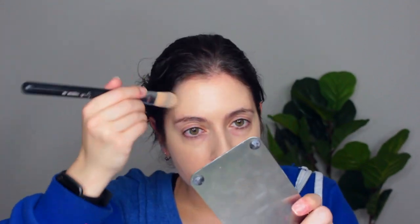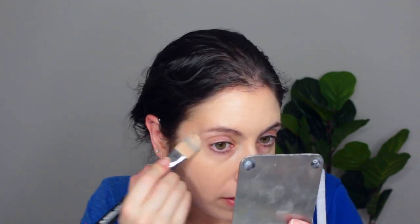I expected it to feel kind of wet on my skin and it dries down. I don't know if that's because I'm applying a thin layer because I don't have a ton of this product. Okay, it's looking a little oily, a little shiny on my forehead. I don't know if you can see it or if my lights are kind of toning that down. I think I'm gonna leave it at that. It's starting to look like it'll get cakey if I apply any more.